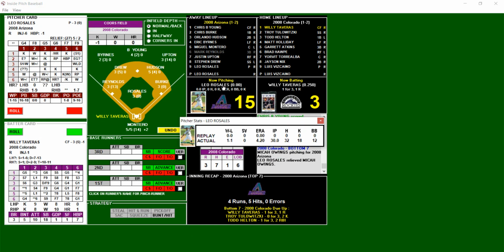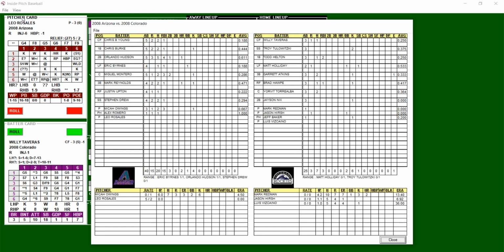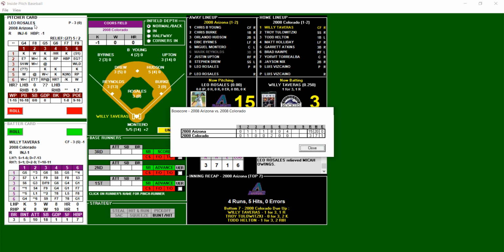And let's take a look here. Leo, 1 win, 1 loss, a 4.20 ERA, 30 innings pitched, 32 hits, 18 strikeouts, and 12 walks. Let's take a look real quick at the stats here. Mitch Owings pitched 6 innings, allowed 7 hits, 3 runs, 3 earned runs, 2 walks, 6 strikeouts on the day, 4.50 ERA.